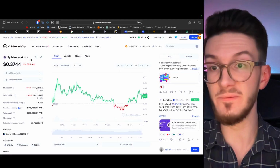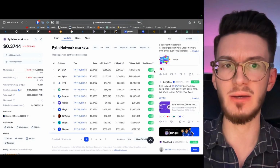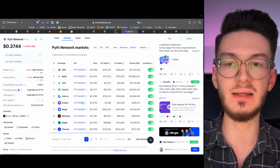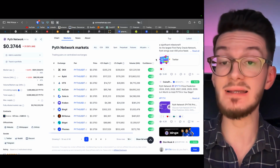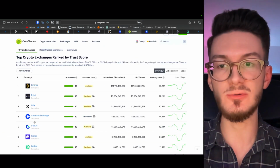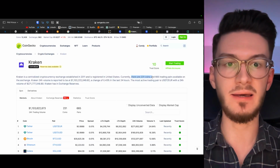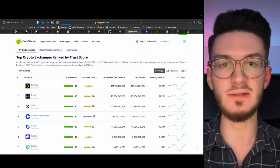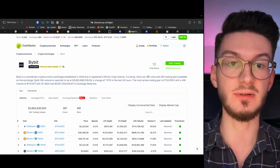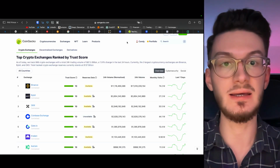Positive sign number 3 for PYTH token is it's already available on most centralized exchanges, which is, in my opinion, a pretty positive sign, especially Kraken. In my experience, if a cryptocurrency is released on Kraken, there is something to it, as Kraken is pretty picky. They just don't approve every coin. And if I might show it to you, compared to most of the other centralized exchanges, Kraken has much less coins to offer. Currently, they have 231 coins compared to Binance, for example, which has 369 coins, or as well Bybit, which has 397 coins, or OKEx, which has 316 coins. So as you can see, Kraken is kind of an outlier here.